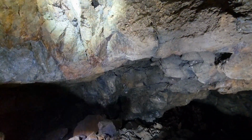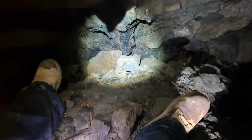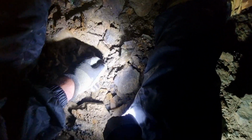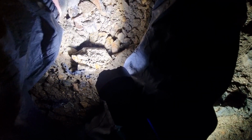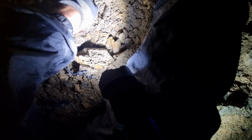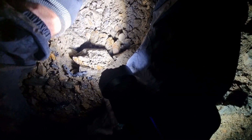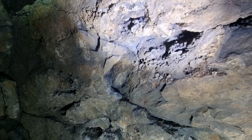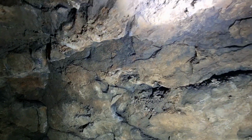There's been people in here digging, haven't there? What can you see beyond it? Right, we have got some nice minerals on this wall here. And above me.